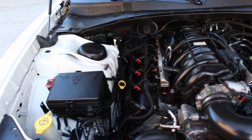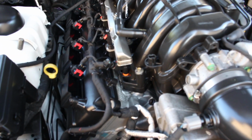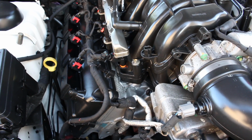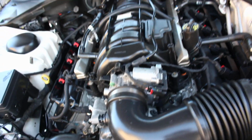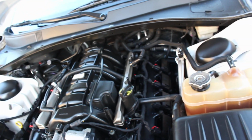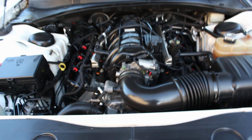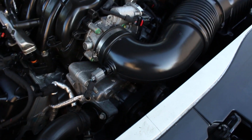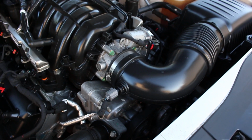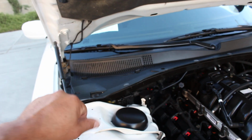Air conditioner's nice and cold. Brakes on this vehicle, they are new, front and back. So guess what? We do not need brakes. They are good to go. Tires are great as well. Hoses, drive belt tensioner, they appear to be in good shape. Also, the cabin filter is new.